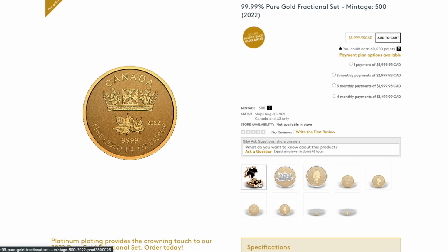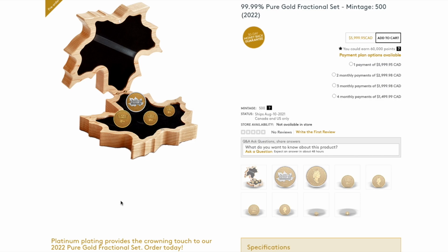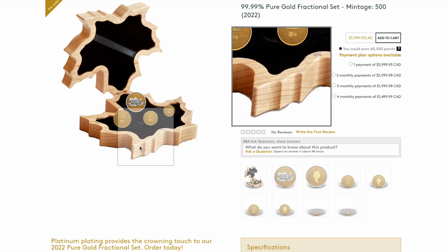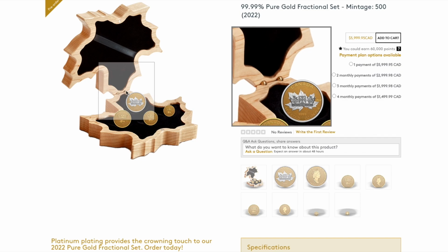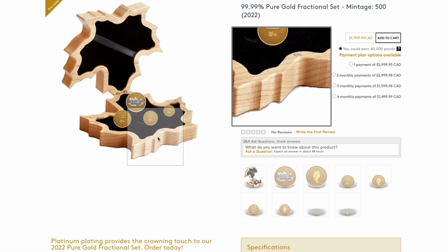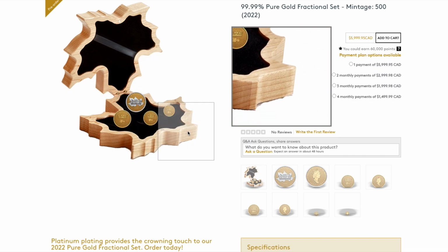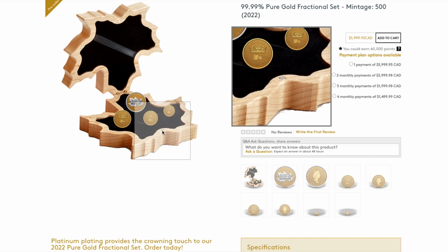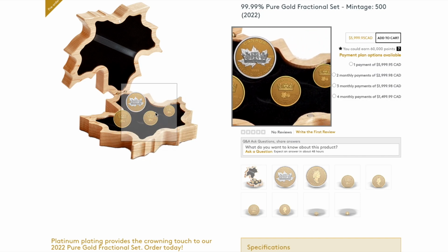I forgot to mention, the first picture here depicts using the maple leaf shaped display box. This one looks really nice. It has the wooden frame for it. The joints are also made very well. Yeah, it looks different from the rest of the display cases that we've seen so far today. And then it has a magnet to kind of hold the case shut.